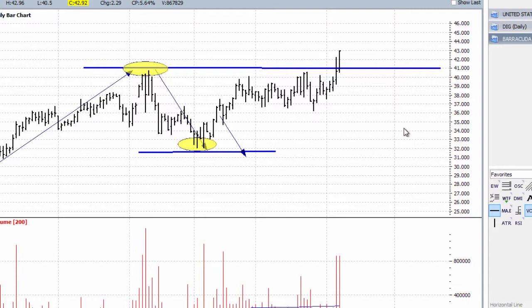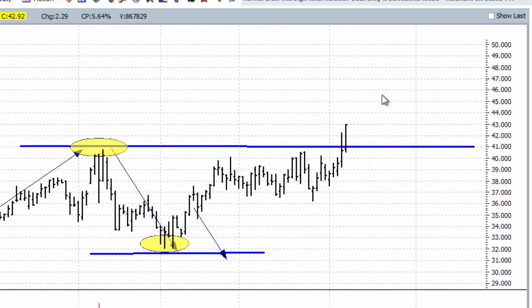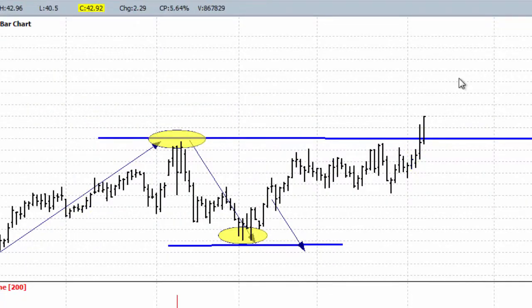Now, coming back to the options, I purchased the 35 call options that expire in July because I want to give myself a fair bit of time to be right. I like those because if our prognosis is right and we get up to this $50 mark, those options are going to be worth around $1,500. And you can see here that the purchase price for those is around $795. So we could expect a nice 100% return on investment should we be right and the stock move towards our target of $50. That's why I also want to give myself enough time to be right. We've got a couple of months for this trade to work out.